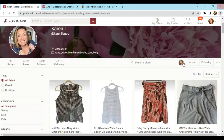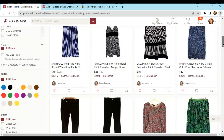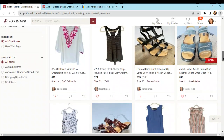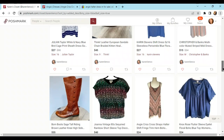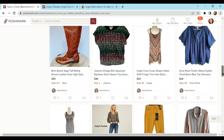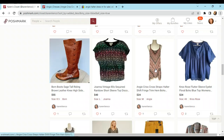Overall, your pricing looks very reasonable. I would probably price these items the same way that you do. I think, again, they are very, very reasonable. Some might be slightly more, but you also will be accepting offers on Poshmark, so something to consider. I did pull one to do an example of. It is this Angie crisscross halter dress.